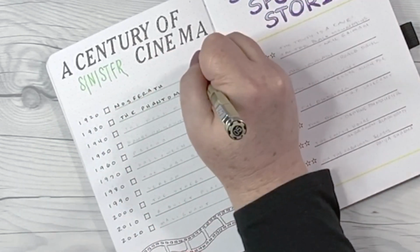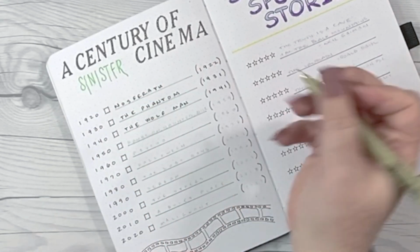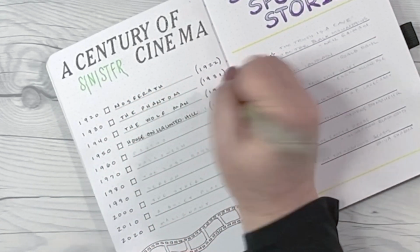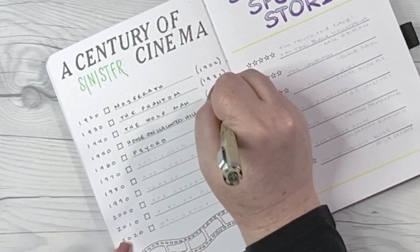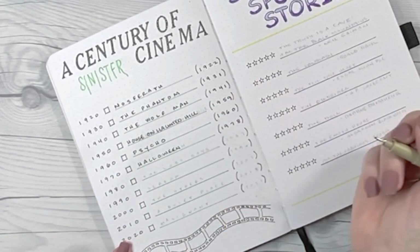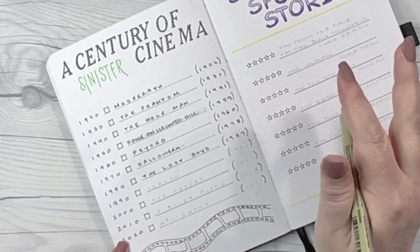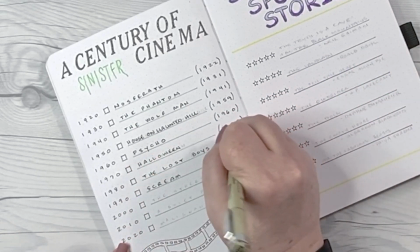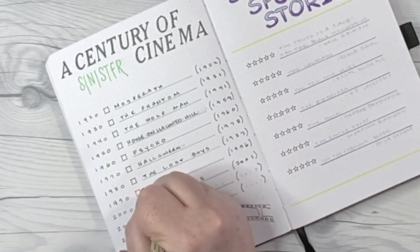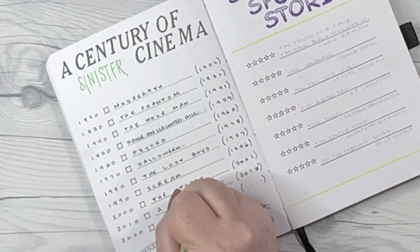Nosferatu 1922, The Phantom 1931, The Wolfman from 1941, House on Haunted Hill 1959, Psycho from 1960, Hitchcock is definitely my kind of suspense and horror, The Original Halloween from 1978, The Lost Boys from 1987, don't judge, it's still one of my favorite films, Scream from 1996, The Others from 2001, A Quiet Place from 2018, one of the most brilliant films ever made, and Malignant from 2021, which is probably not my cup of tea, but I'm going to give it a try.